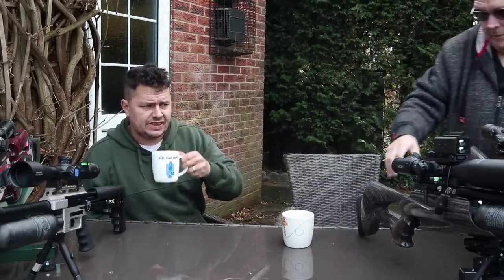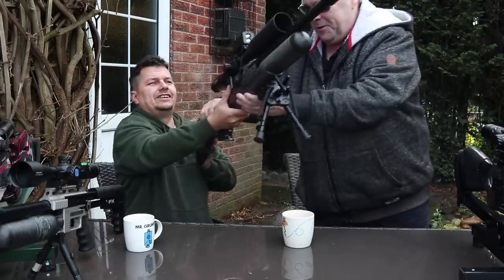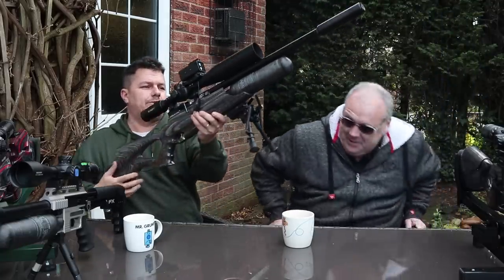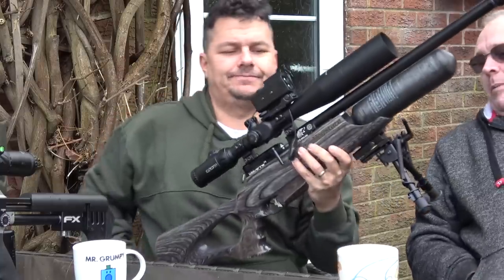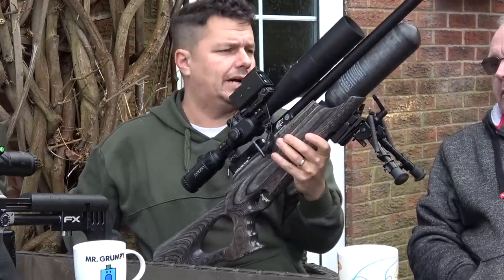The Wolverine R. The Wolverine R. So this one's Eric's little baby. This is my baby. I love this one. Oh, he loves this rifle. And again, how much was this one, Eric? That was about 14 and a half. 14 and a half, so UK pounds, 1,400 pounds.